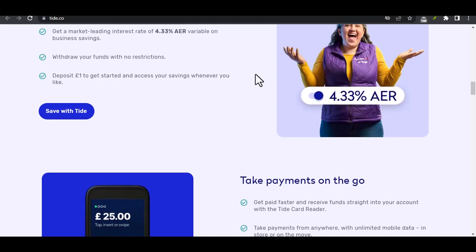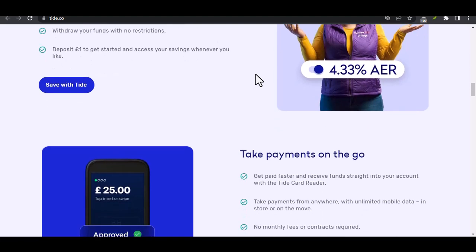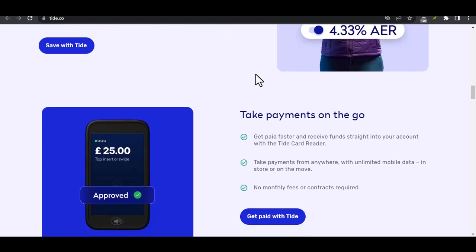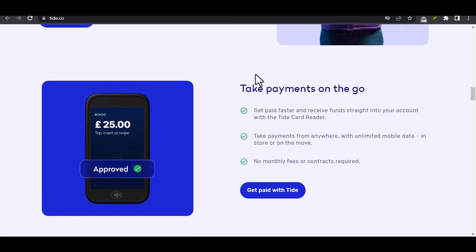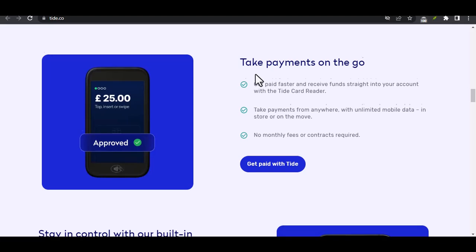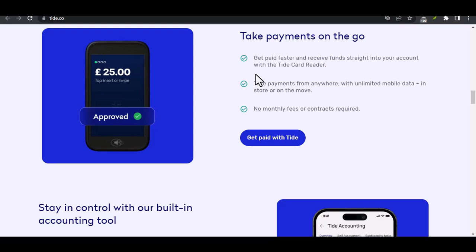Contact Tide Bank customer service. If you can't find it online, reach out to Tide Bank's customer service. They can provide you with the correct SWIFT code for your specific transaction. Online banking. If you have a Tide Bank account, log into your online banking portal. The SWIFT code might be listed under your account details or in the settings section.